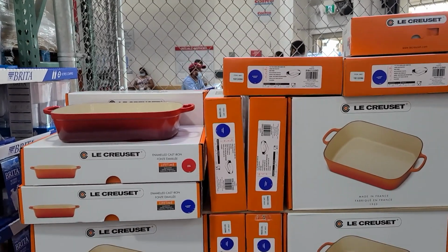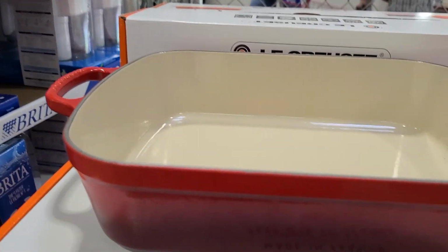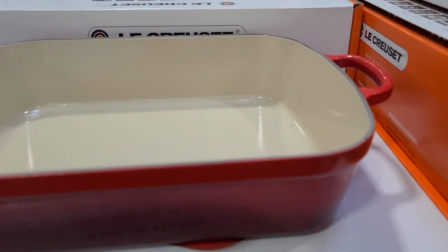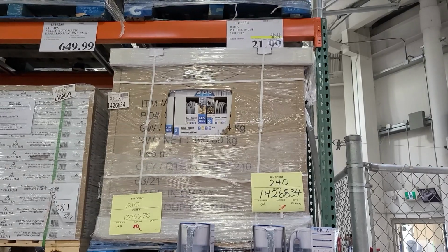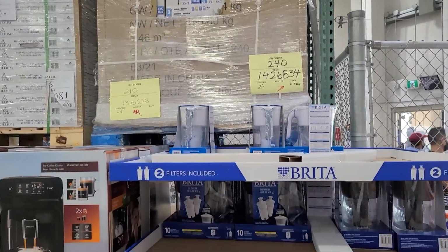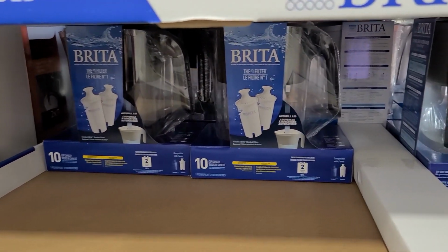They also have this Le Creuset pan. I guess this is gonna be great for the holidays. So if you're gonna be hosting this holiday or you just want a nice casserole dish to cook in, you should definitely consider getting that one. It's very pricey though, so I'm sure you can look around and find something a little cheaper. They also have this Brita set.